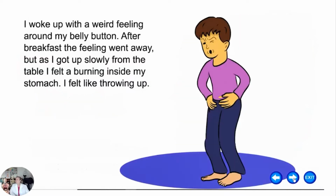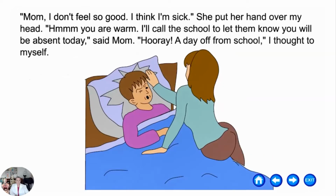I woke up with a weird feeling around my belly button. After breakfast, the feeling went away, but as I got up slowly from the table, I felt a burning inside my stomach. I felt like throwing up. Mom, I don't feel so good. I think I'm sick. She put her hand over my head. You are warm. I'll call the school to let them know you will be absent today, said Mom. Hurrah, a day off from school, I thought to myself.